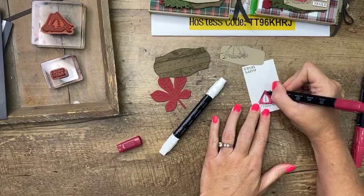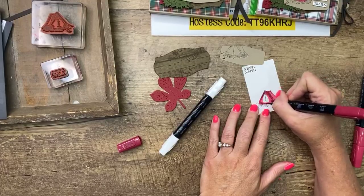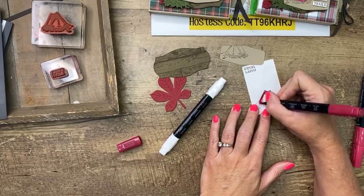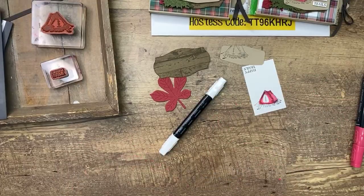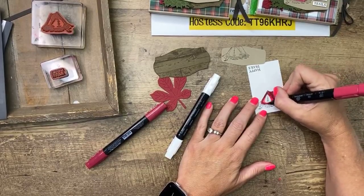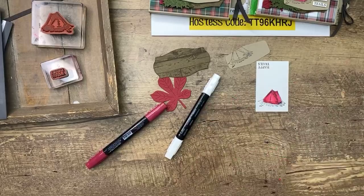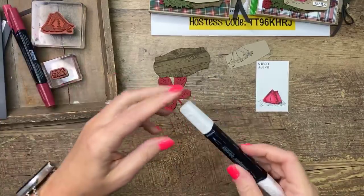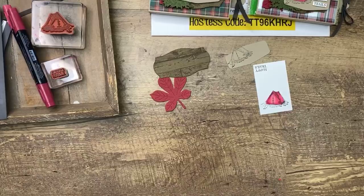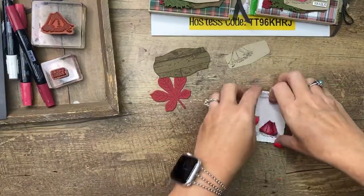The reason I went with Cherry Cobbler is because that's the color in my designer series paper. If you want to know what colors are in your DSP, just look on the package. On the back of the package, it'll tell you. It'll also tell you in the catalog what the colors are. Now I'm going to go back another layer with a light, and that's going to blend everything in nicely. All right, now I'm going to do one last pass right there. See, it's a little bit lighter than everything else, but it's not light enough. I'm going to use my color lifter to remove just a little bit more. All right, and maybe up here too. We'll do a little light coming from there. Not too hard.